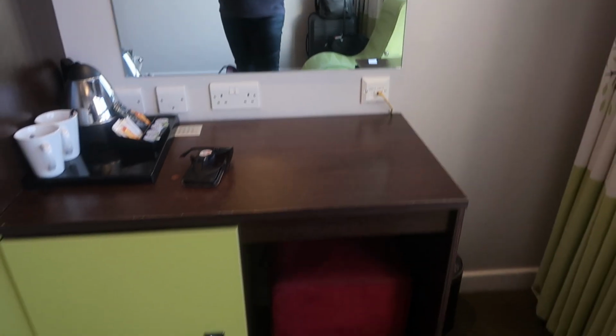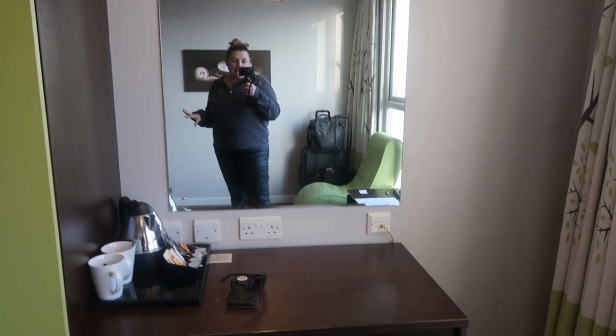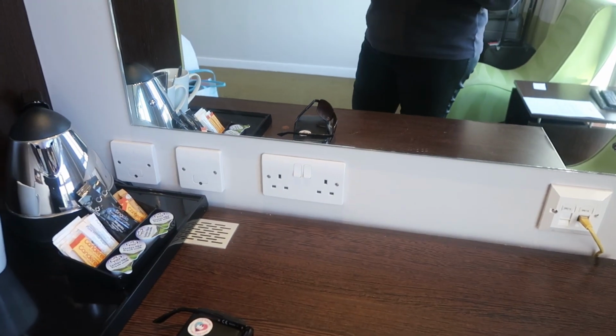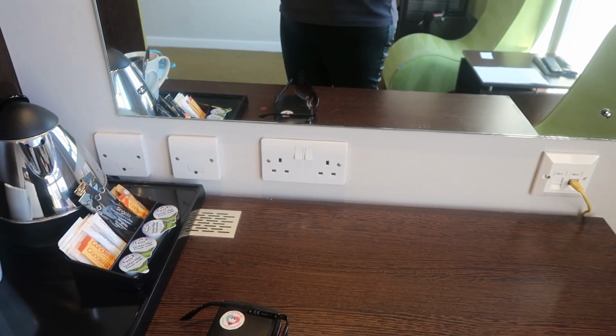But as I pull back, you can see it's a nice size vanity. There is a little stool underneath, so I can sit there of a morning or an evening while I'm getting ready. There is a bin, or trash can as they call it in America, next to the vanity. There is a double plug socket, which is great. It's the only one I've found at the moment. I'm hoping there's another two next to the bed.